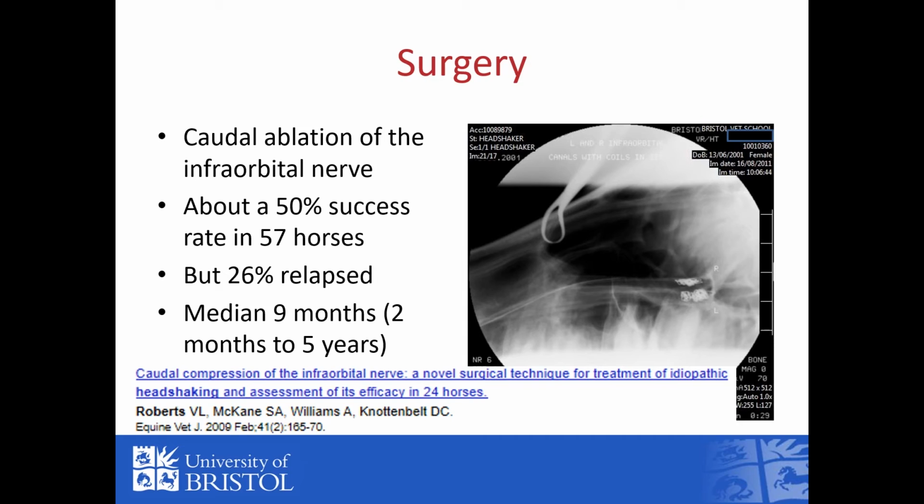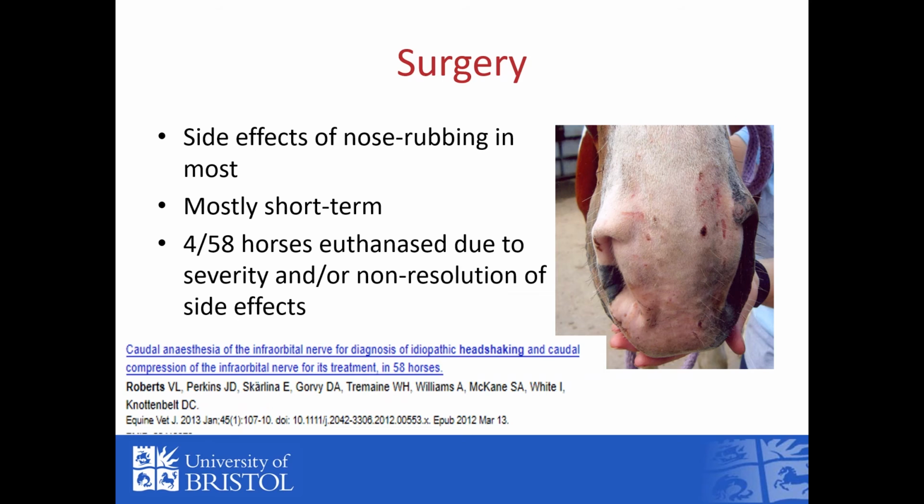And when I worked at Liverpool, we tried to improve that surgery based on something that can be done in people, to see if we could stop the nerve firing so much but without causing so many side effects. We had a fair success rate, but quite a lot of horses relapsed, and the main issue was again side effects. We thought that we would avoid neuroma formation with this operation, which I think we did, but we still ended up with significant side effects.